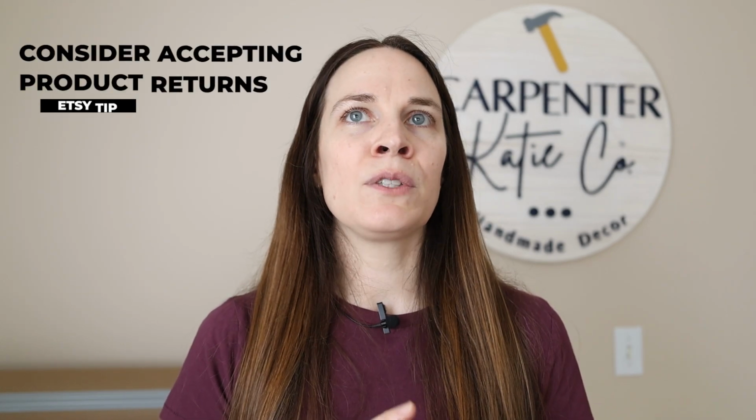So this is something that I was really confused about in the beginning, and I really didn't want to have to deal with returns. So for quite a while, probably my first year, I didn't accept returns. And then at one point I decided, you know what, let me just change it and see what happens.